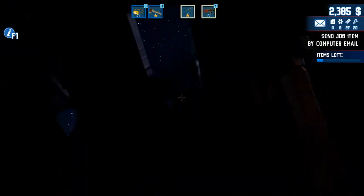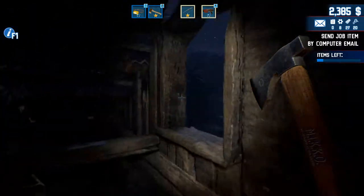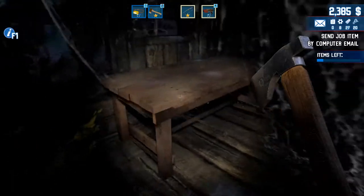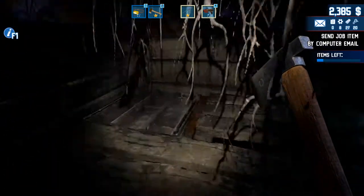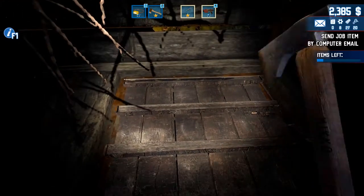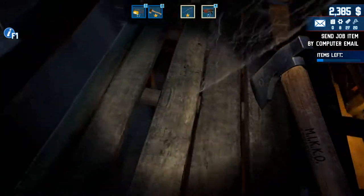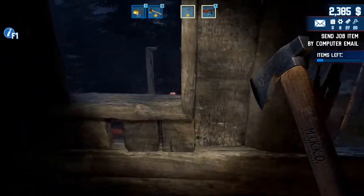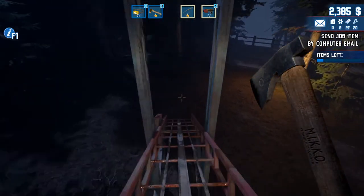I don't see anything else up here. What did I miss? I always miss something. I really struggle at not missing things in this game. Wow. Is there a cave somewhere? Oh, come on. That doesn't open. Nothing. Wow. This looks pretty cleared out. So what did I miss?